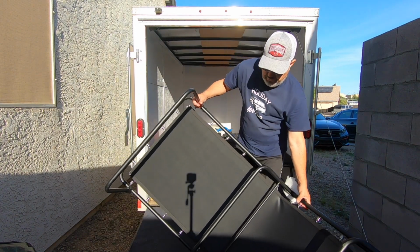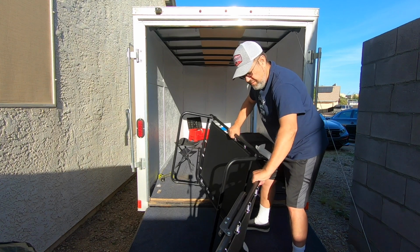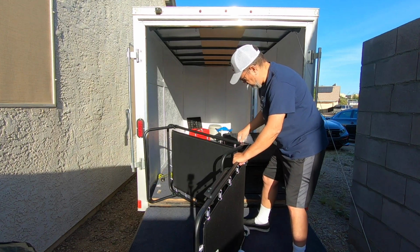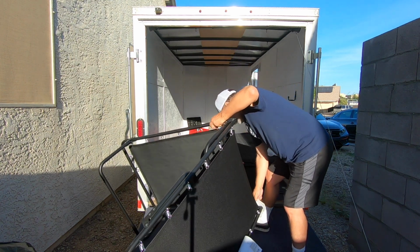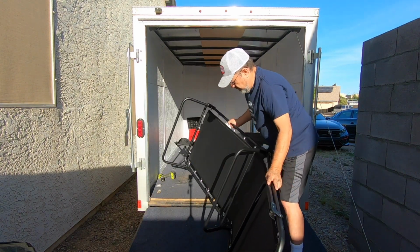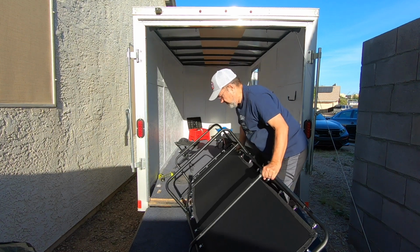Let me set this up. So just this. Take off. Little foam pieces to take off. And the first time you get it open, it's a little stiff actually. There we go.